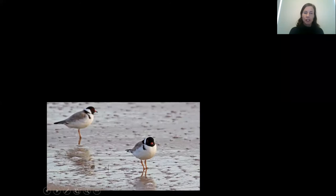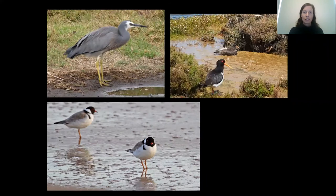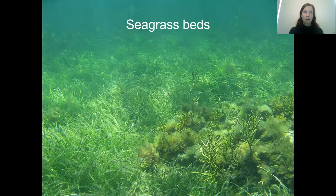And also attracted to these ecosystems are seabirds that come in to take advantage of all the little creatures living in amongst the mangroves. So the next habitat we're going to talk about are seagrass beds. And we see them growing in our estuaries here in South Australia. And they dominate much of these gulfs, but they also occur along the sheltered nearshore habitats of our coastline.